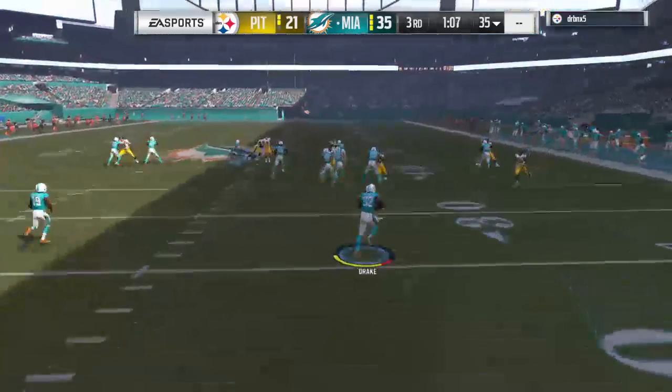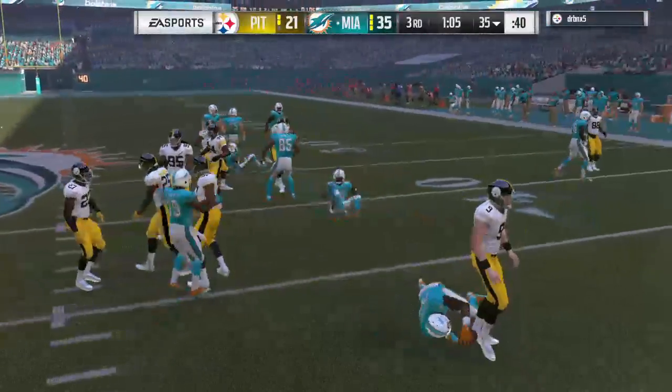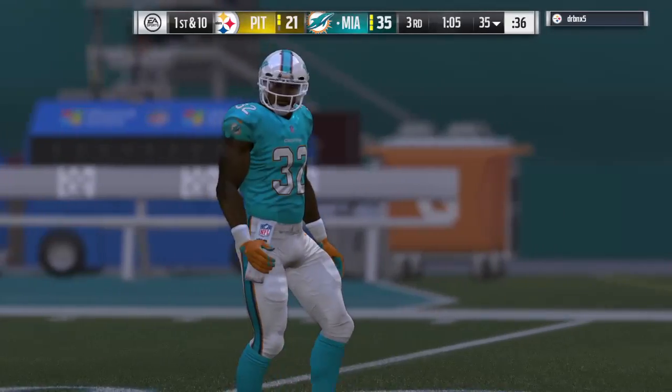And it's a short kick, taken right around the 19. And they'll be set up pretty nicely here as they have it up to the 35-yard line. Out comes the Miami offensive unit now. They get set to take over.